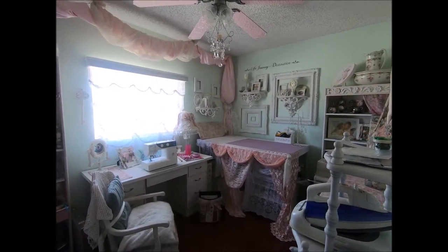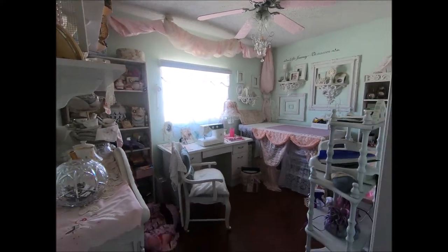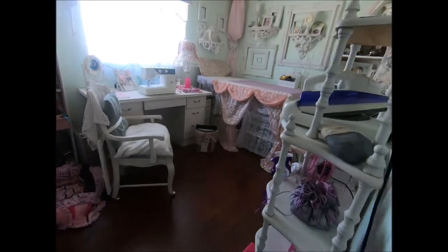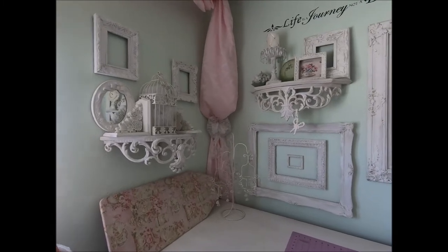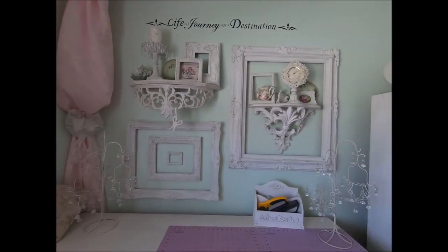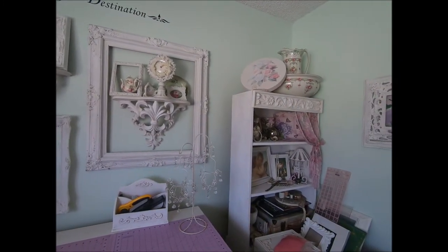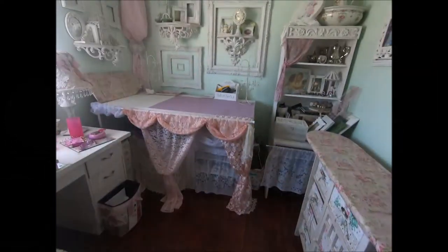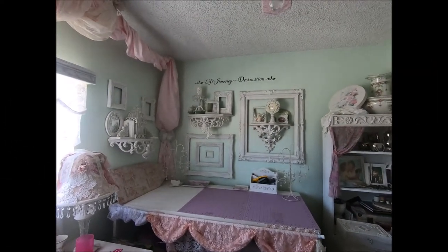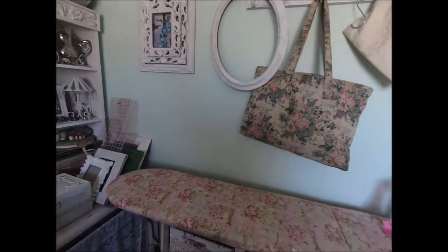Hi Mom! I just wanted to show you the finished Shabby Chic sewing room. I think it just turned out so cute. Well, I'm playing in my sewing room. The floors just look so great. It's going to be so fun to decorate. It is just super nice to have it all clean and organized, and the floors are done.